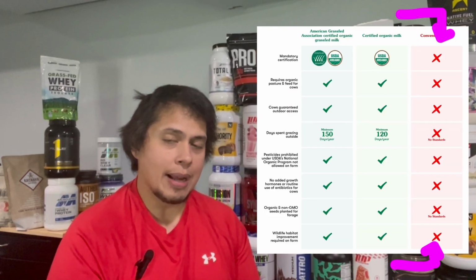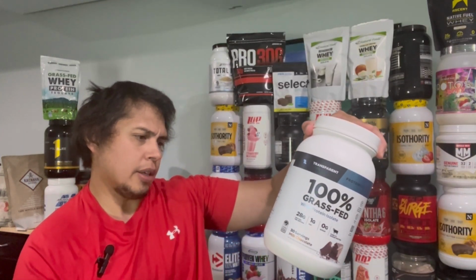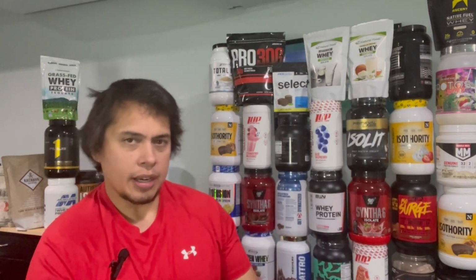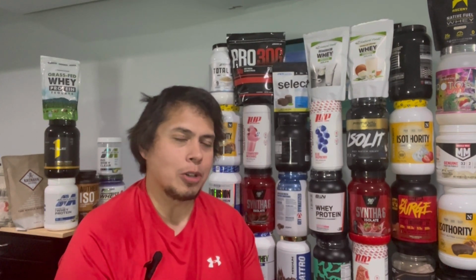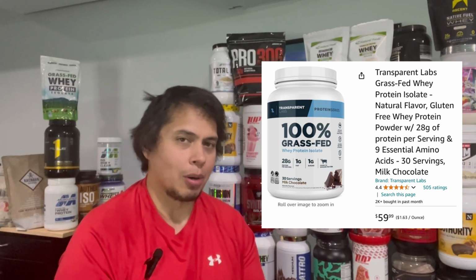If it is sourced from the United States, there are no statements on the container that this protein powder has domestic and international ingredients. So it's very possible that this protein powder could be sourced from the United States. But once again, it's expensive. Technically you are getting an effective minimum dose to stimulate muscle growth. At that point, you're paying $59.99 for a non-certified grass-fed protein powder.